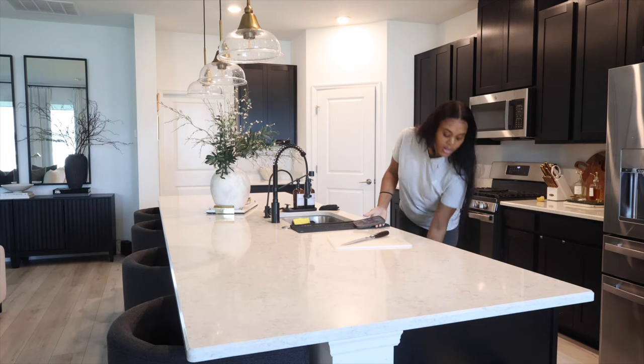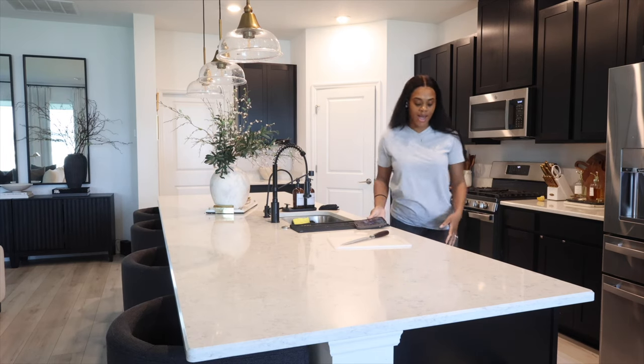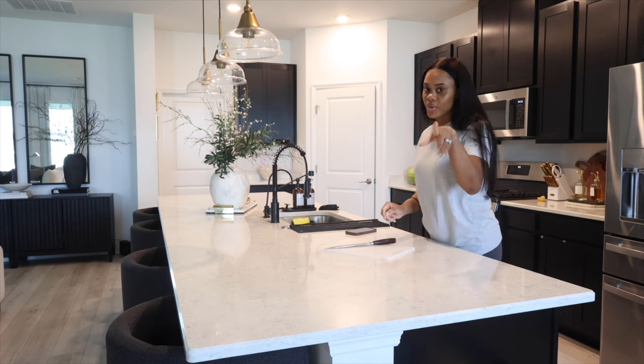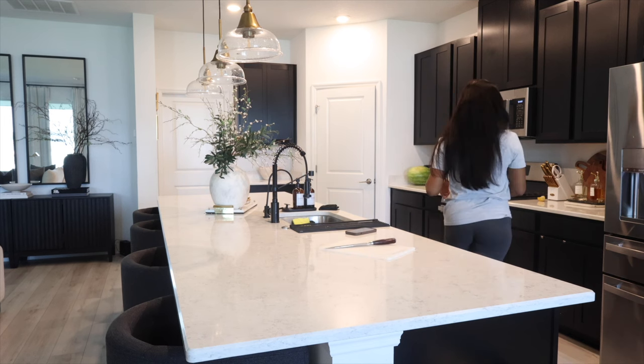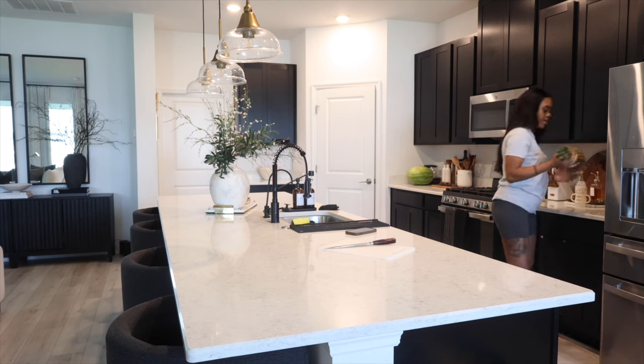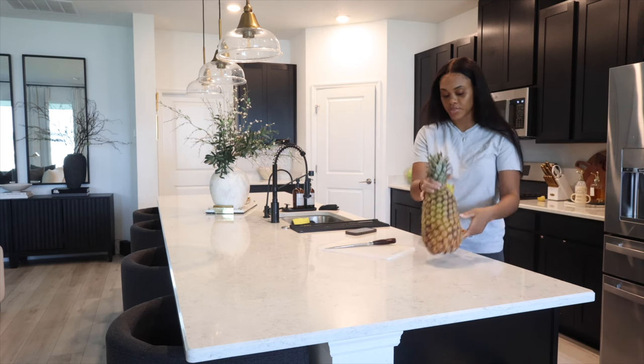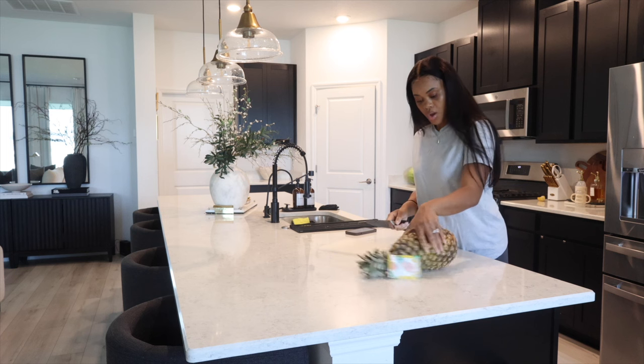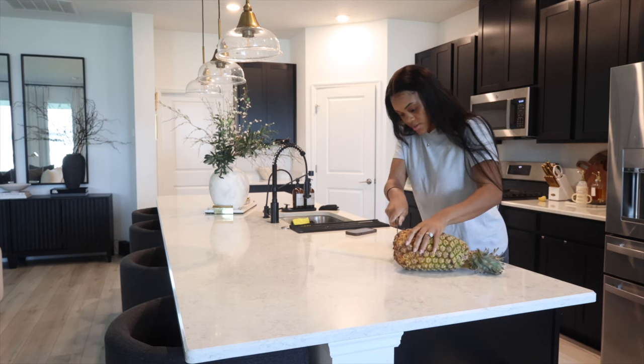Guys, today is Monday. I'm here. I am going to cut up some fruits and then cook dinner. That's what we are going to do. I have a pineapple right here that we're going to cut. We actually purchased this last week at Sam's. Oh yeah, the pineapple, I like that stuff.